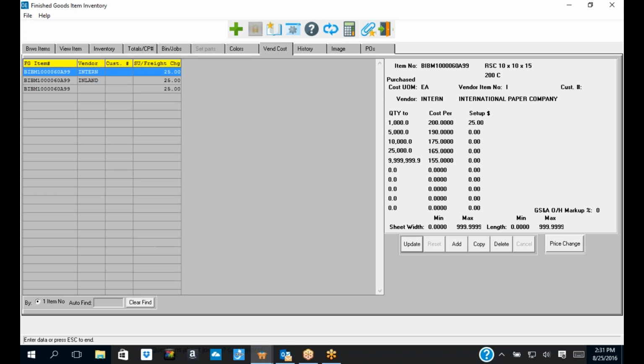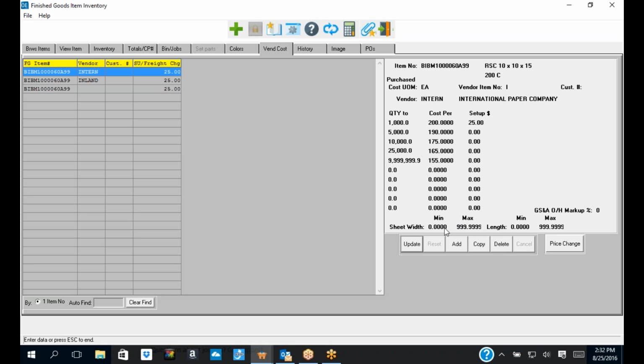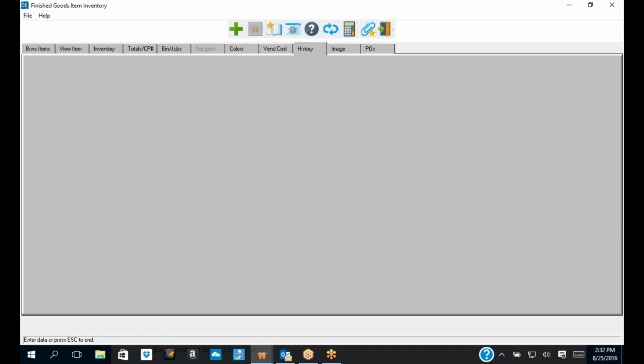The vend cost tab works much like raw materials in that you have a price matrix for each vendor. So this really is for farm out items. Any stock purchased item that you're going to buy and resell, you can have all your costs in the vend cost tab. And of course, you also have your minimum and maximum sheet and length criteria for the vendor that you're buying this material from.